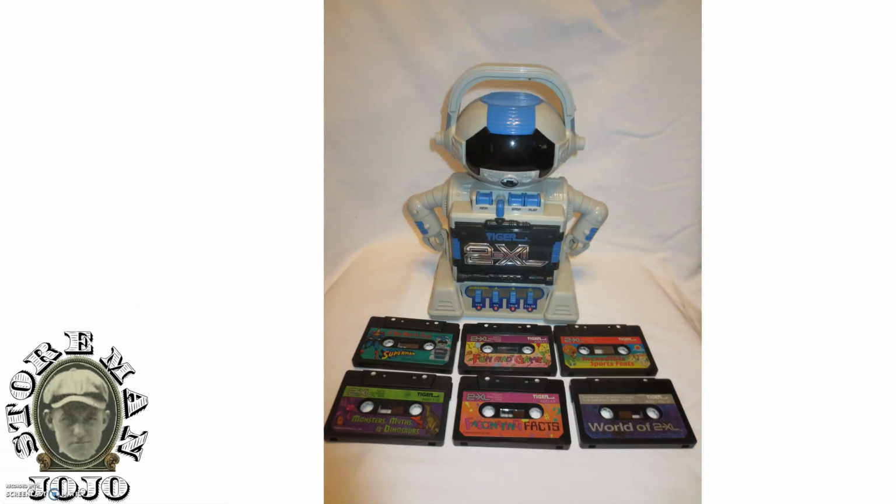I got this Tiger 2XL robot tape player. Now the tapes, there's 6 tapes that come with it. It's a little interesting. It really doesn't work right. You put the tape in there, it'll play. If the tape's not all the way in the machine, if it's just barely sticking in there, it'll play. It's really weird. But anyways, I paid $5 for that.